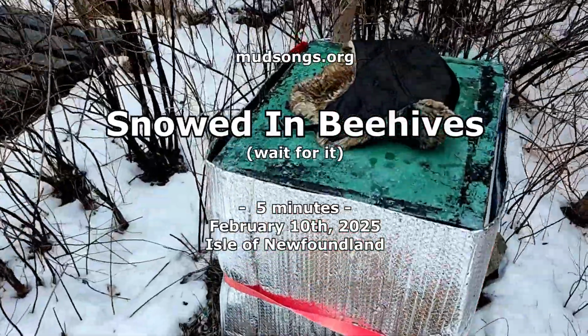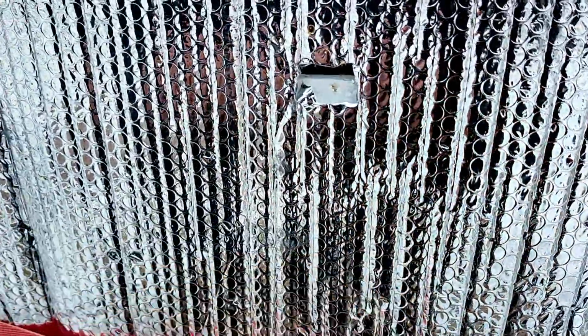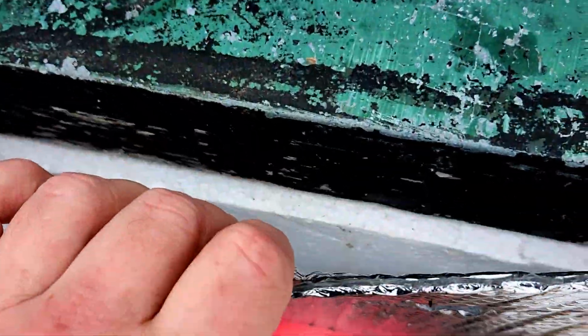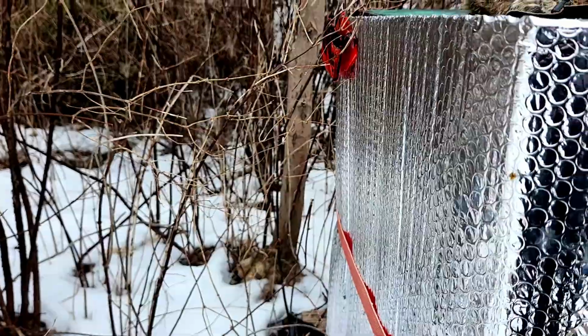This is, I just noticed, this is a hive that I have. I've got insulation all around it, but I also have this stuff. And you can see little holes pecked in it. My guess is that, again, I've got northern flickers or some kind of bird.